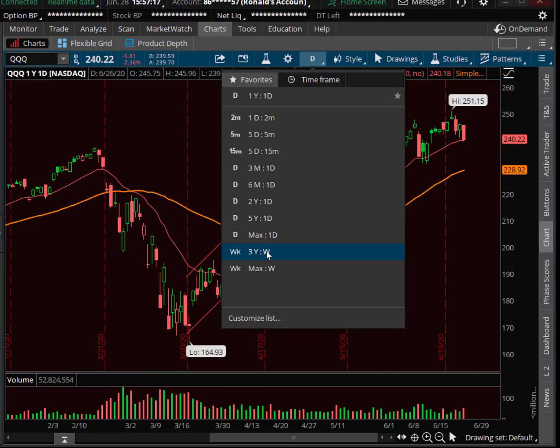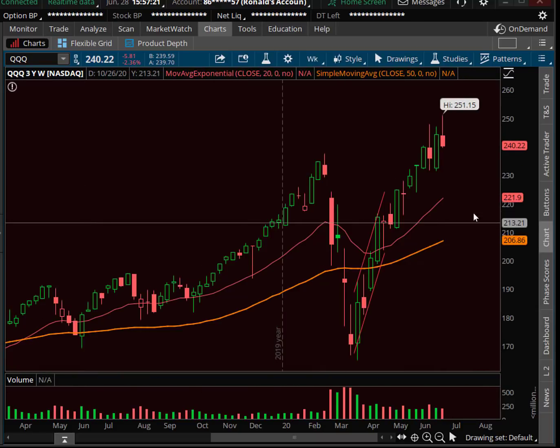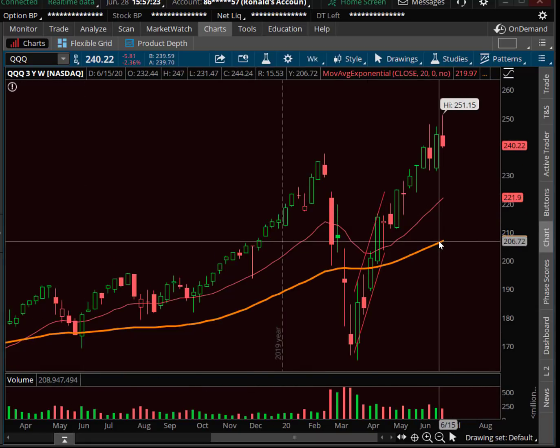Now let's do a weekly chart just to compare. This is on the weekly. Now this red line is a 20-period weekly, and this is a 50-period weekly.